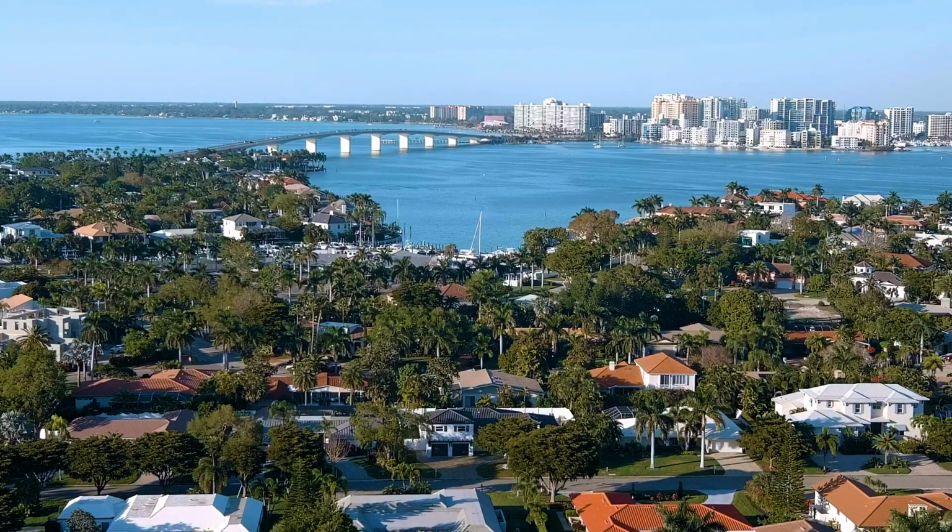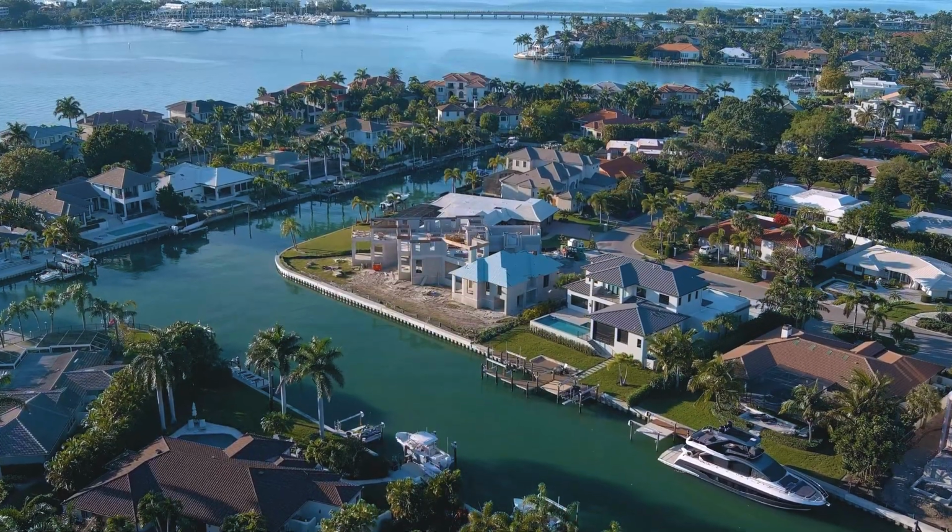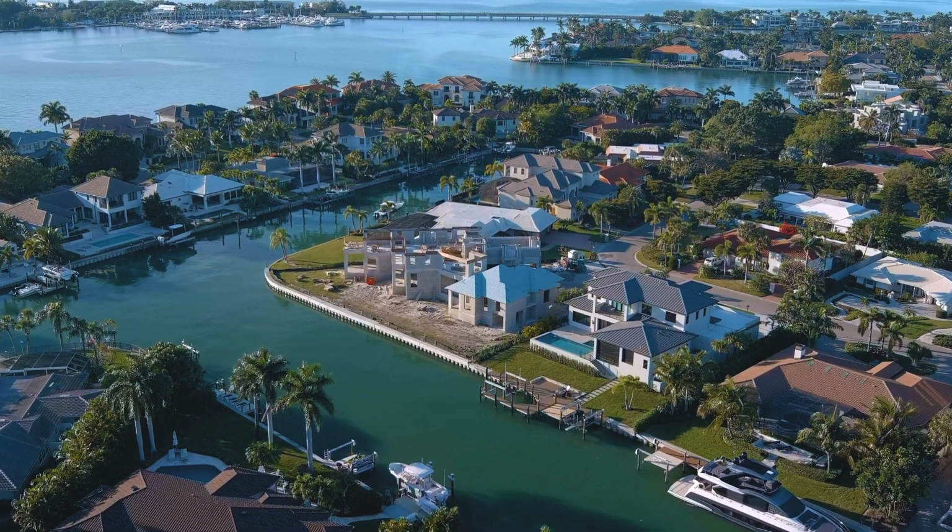We are on Bird Key right now, standing in front of this beautiful property. Now on Bird Key, you have two different types of property options. One is called a garden home. This is a garden home, it's not waterfront. Your other option is a waterfront home. We have both canal front homes as well as Sarasota Bay front homes here on Bird Key. So quite a range in pricing.